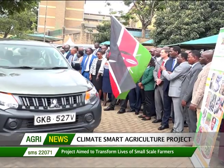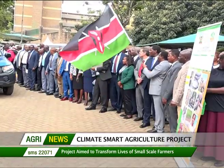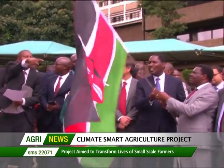work. I wish from the outset to thank the World Bank, who are our partners in this project, for the finances and the technical support the bank has extended in this project. The flagging of these four-wheel drive vehicles is seen to facilitate the duties of Kenya Climate Smart Agricultural Projects in the next 5 years within the 24 counties. Marion Munyao, reporting for KTN Farmers TV.